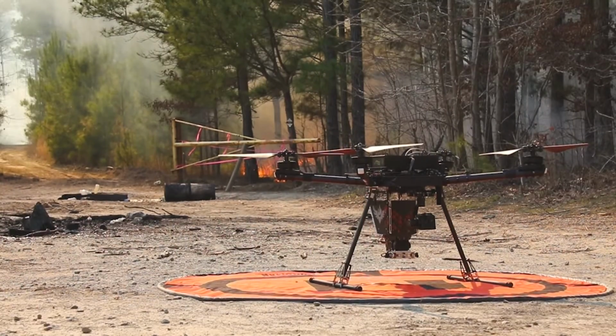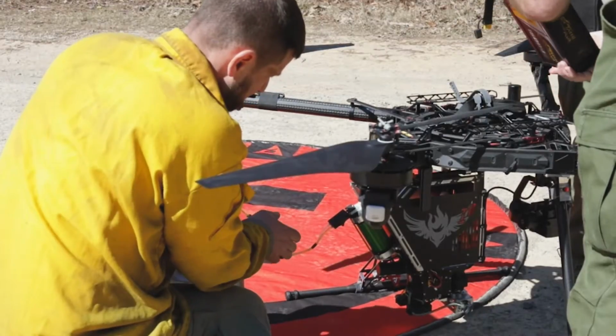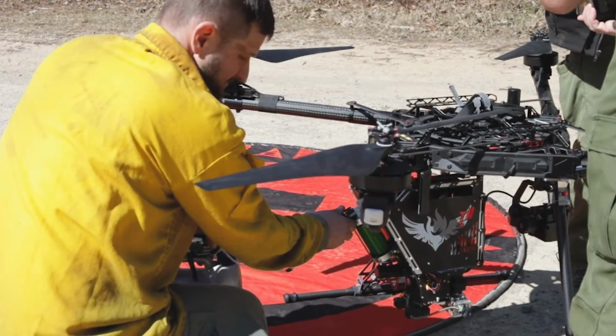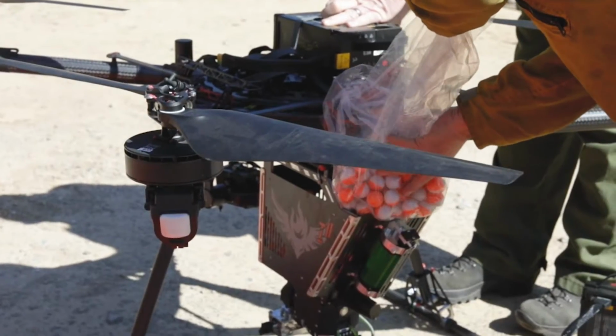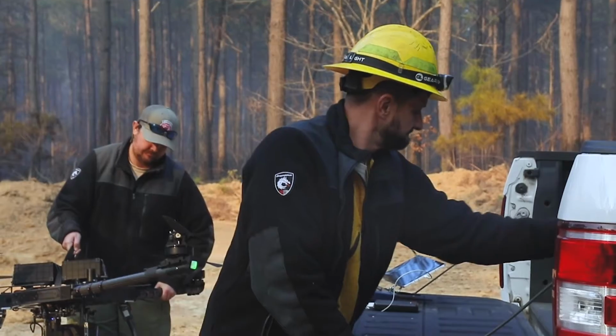We also use it for IR camera to detect hot spots or ground fire. Basically, antifreeze gets injected into the ping pong balls, is what we call them, or dragon eggs, and then it creates a chemical reaction that after about 20-30 seconds, it will ignite the balls on fire.